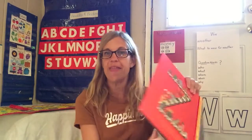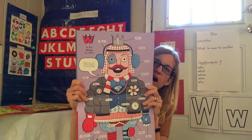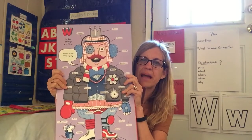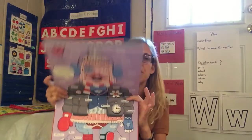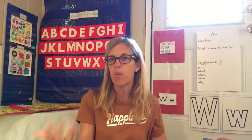I'm going to get out our Seek and Find Alphabet book. Oh, and the page, instead of going left to right, it goes up and down. Look at this picture. It is all about what you wear for different weather. I'm sending this page home to Mom and Dad in my updates this morning. This is a fun page to look at. So again, our theme this week is the weather and what we wear for different weather. So Mrs. Brandeis and I will be sending videos all about weather and what we wear for different weather.